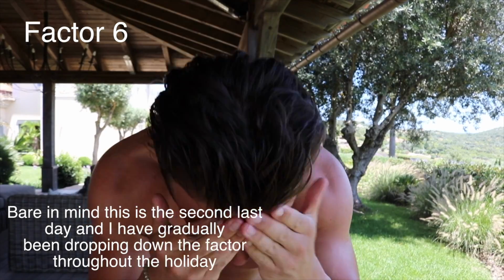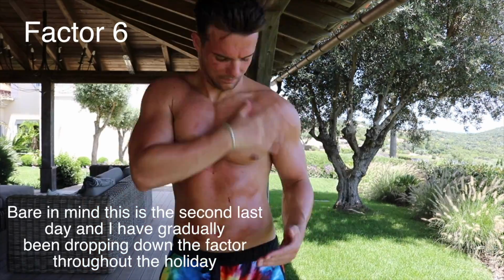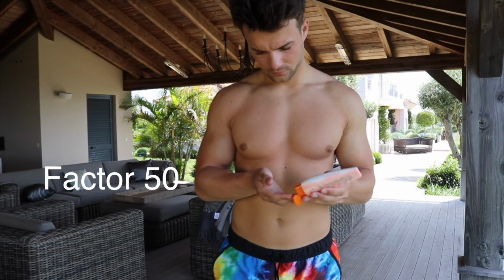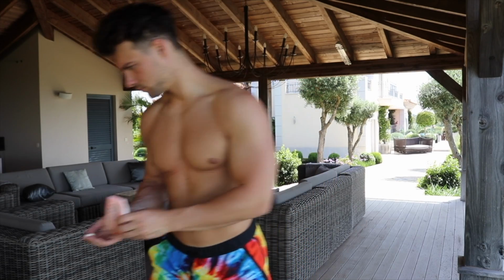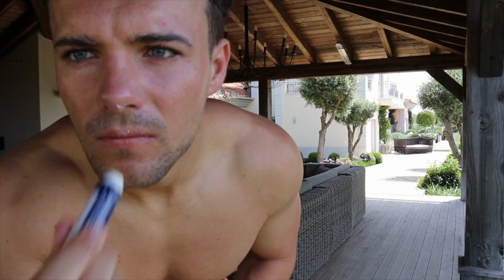Factor 10, whatever, but always start at factor 50. You might not get the best tan through that, but you will be protecting your skin, which is most important, and I promise you it'll be slower, but you will still be getting colour. That is a big mistake that I've made for probably, this is the first holiday I've ever worn factor 50, and it's very important. You should always wear factor 50 on your sensitive areas, so tops of your shoulders, your nose. I use a factor 50 lip balm around my lips.